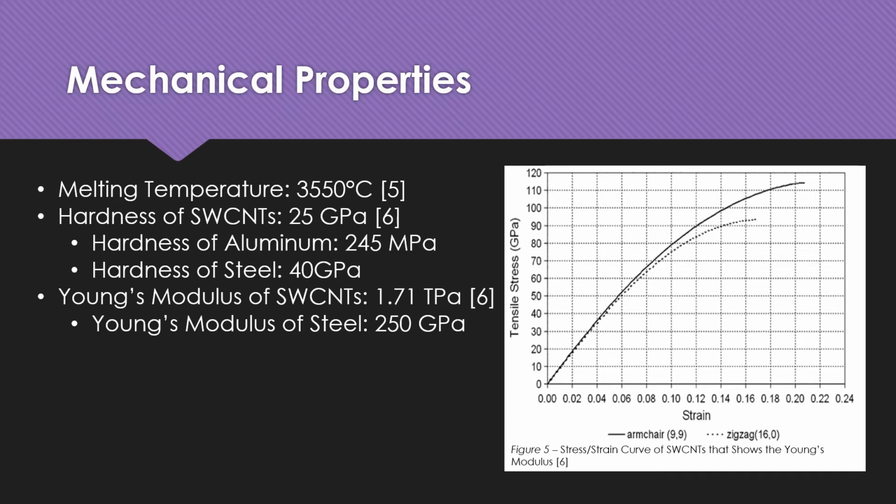A third property is Young's modulus, which is a material's resistance to elastic deformation, which for the single-wall carbon nanotubes is 1.71 terapascal, which is a significant difference from steel, which is 250 gigapascal.